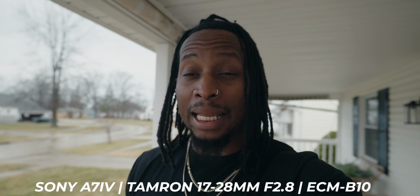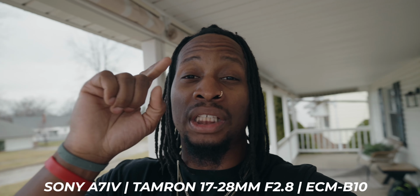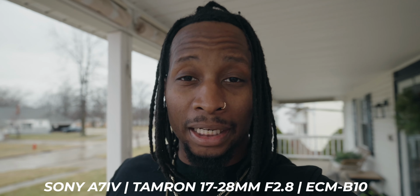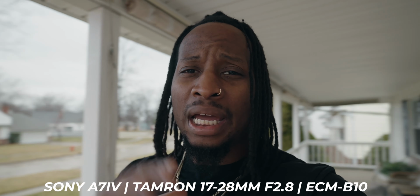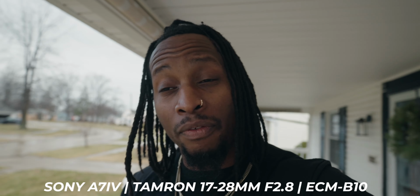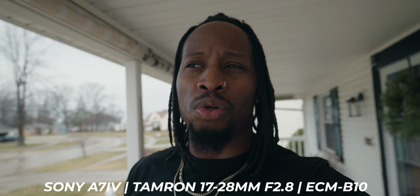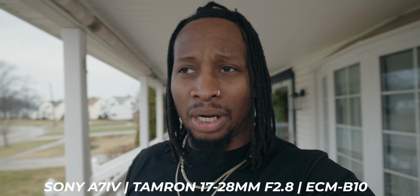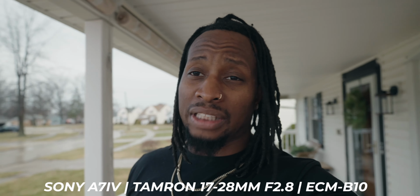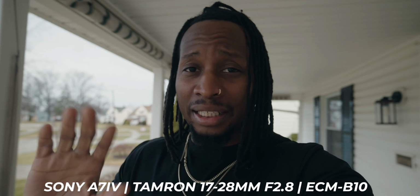The other thing I really like about the Sony A7 IV is the stabilization. And by the way, this is the Sony ECM-B10 microphone on top, and there's a whole lot going on over here. He's working on the light pole. Anyways, the stabilization of the A7 IV is real good. Now, is it better than the Lumix S5 Mark II? No, but it's good enough. I'm at 17 millimeters with the Tamron 17-28, and I'm on active stabilization and I'm walking. And as you see, there ain't really no wobbling or anything like that going on.